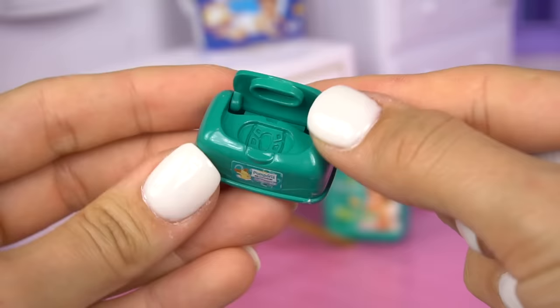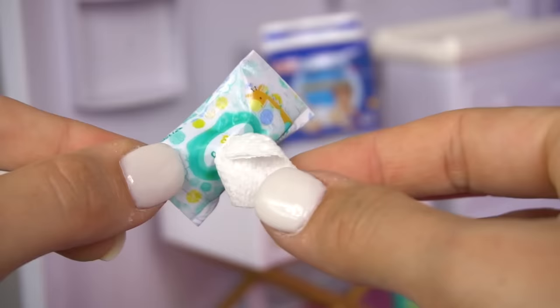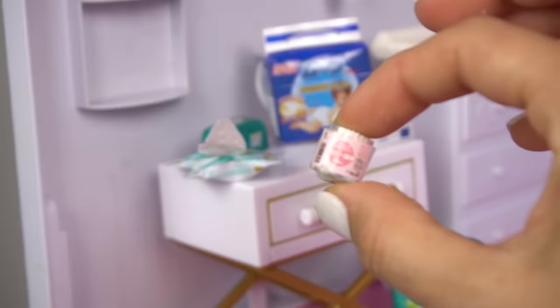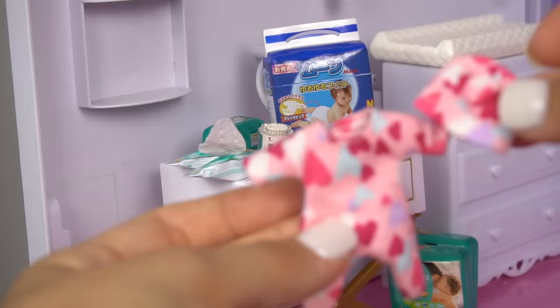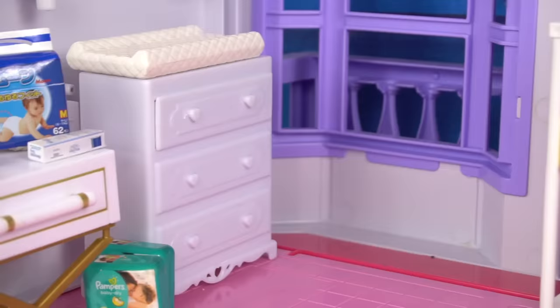And baby wipes, of course. Lots and lots of baby wipes. Little baby cream. Teeny tiny baby Q-tips. We've got a little tiny baby pajama with her matching hat, another little beanie, and this super cute dress. Let's put those in the drawer.